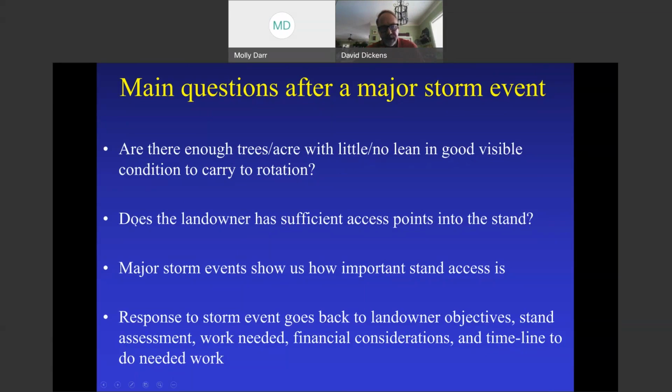Another main question is, we're used to being able to get into these stands. Is there sufficient access into the stand, and stands plural if you have multiple stands that have been affected? This is very important for doing prescribed burning periodically and keeping your fire breaks, and there are a number of other reasons why we want access into these stands. Major storm events do show us how important stand access is. We almost all take it for granted until a major storm event hits and rips it up.